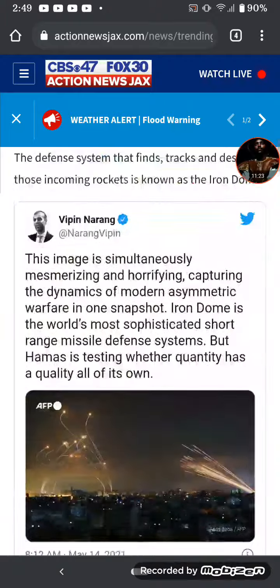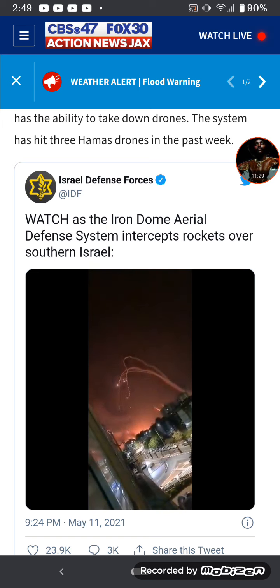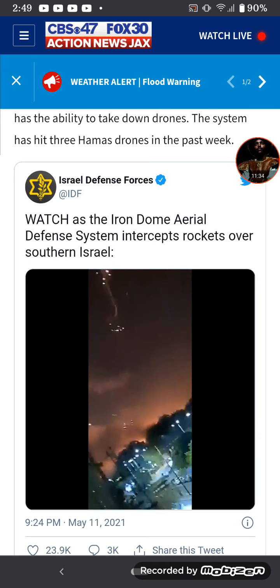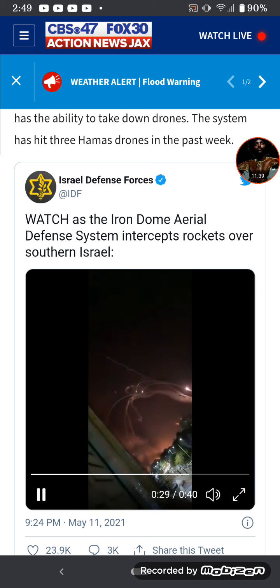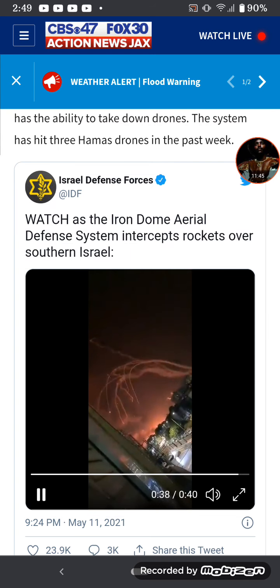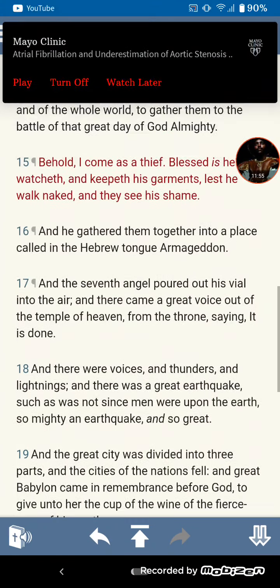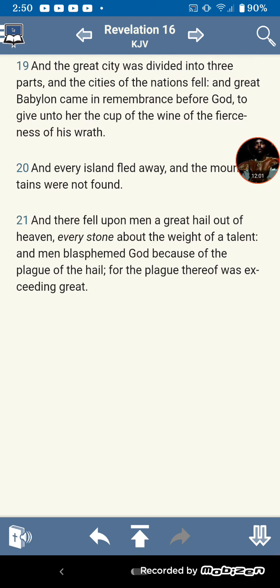When you look at the Iron Dome system, let's take a look at it. It looks like that. It looks like stones almost. So you can kind of see why the Apostle John saw this and was like, "Oh wow." Saint John the Divine saw this and was like, "Whoa, stones, hail."